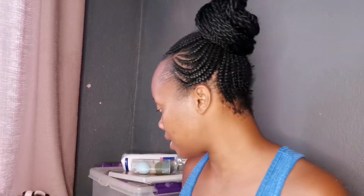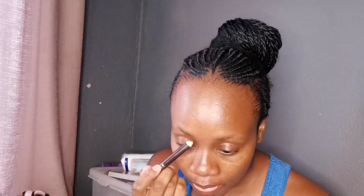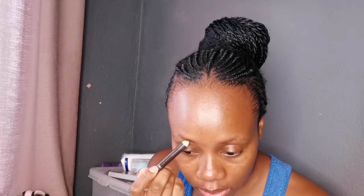Okay, guys, so I'm not gonna concentrate too much on details. It's nothing in detail. Like, remember, I just wanna get this done. So, my eyebrows, obviously. I'm not gonna do anything yet. Let me just do my eyebrows.